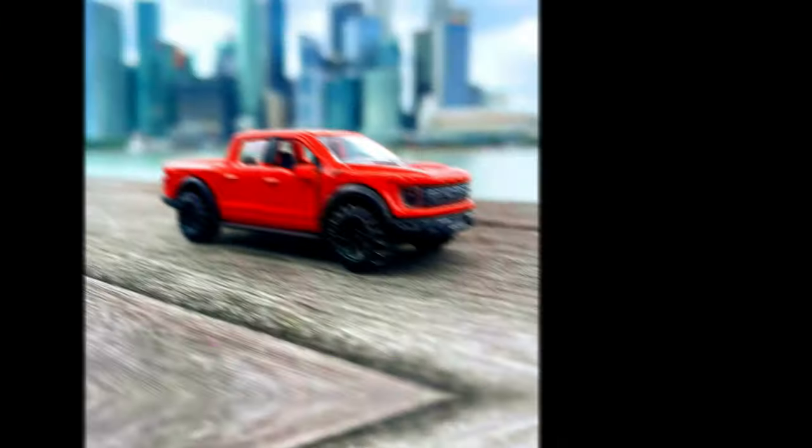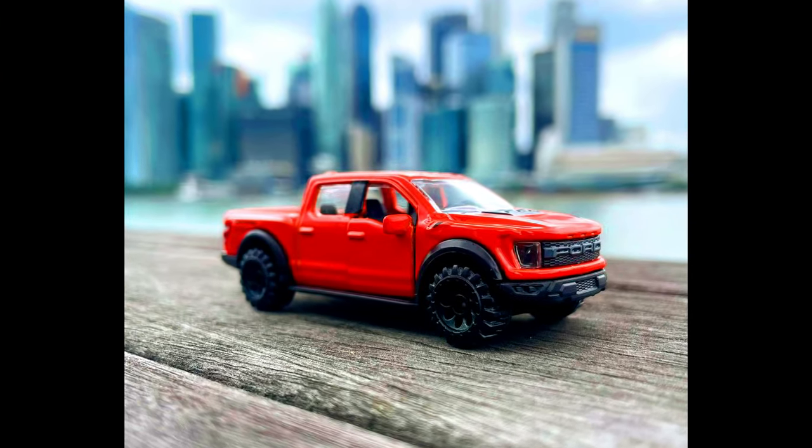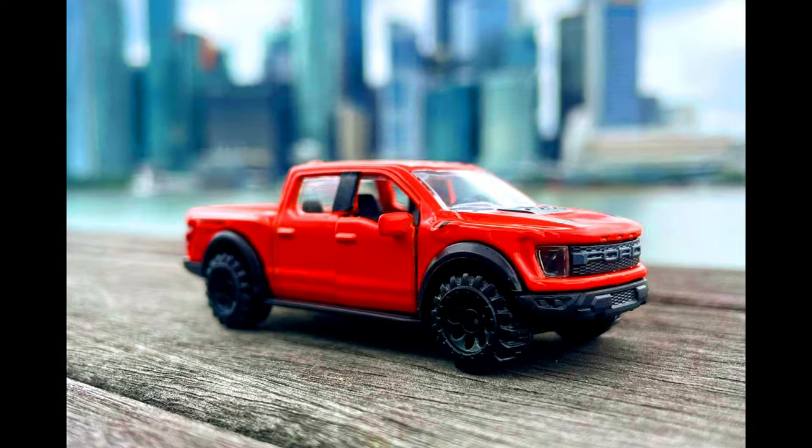Now let's check out a complete lineup of the new upcoming 2024 Majorette models. So check out a sneak peek of these cars.